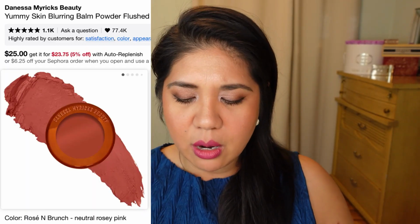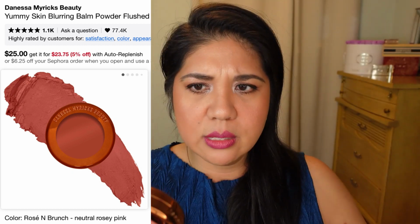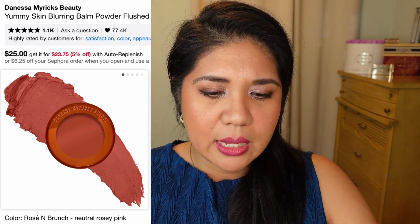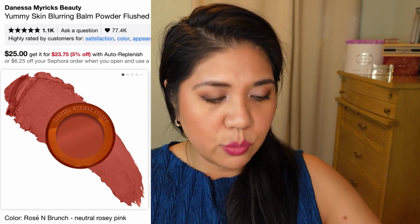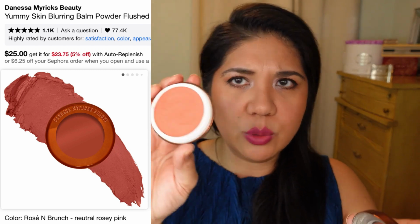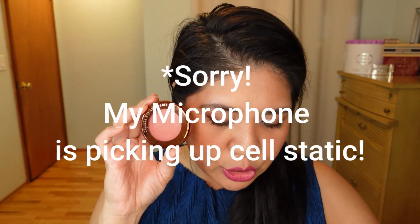I just love this formula for the longevity. Blushes I'm going to recommend are these Yummy Skin DANESSA MYRICKS blushes. These are matte cream blushes that have oxalate in them. And again, I did buy one of these with my own money, the color Jubilee. This is the first one that I got. It's kind of like a muted orange, like a terracotta. And I was gifted these two colors, Rose and Brunch and Bellini. Today I did a combination of Rose and Brunch, and then I finished with Rosy Beige on top, and you can see the blush is definitely still going.